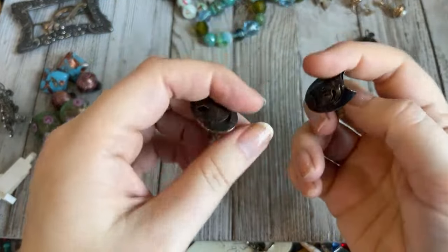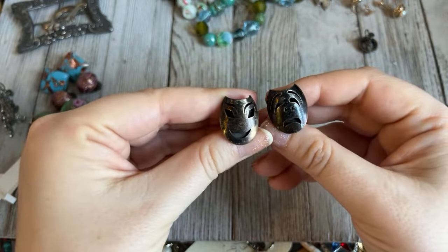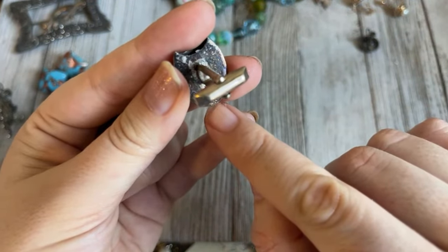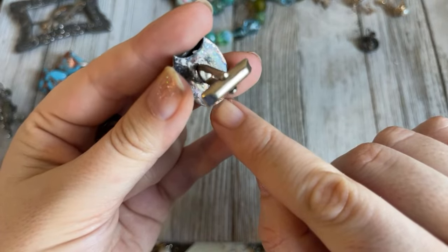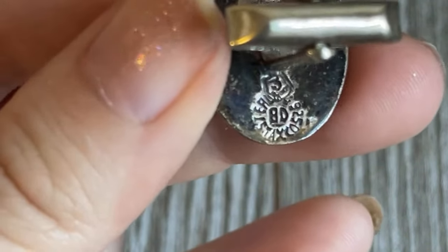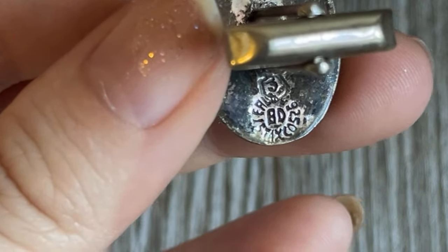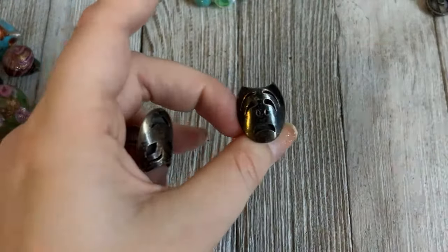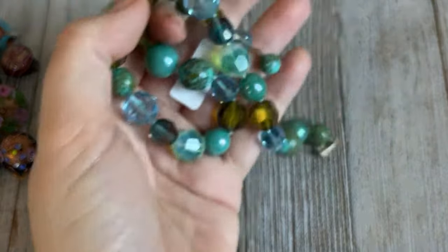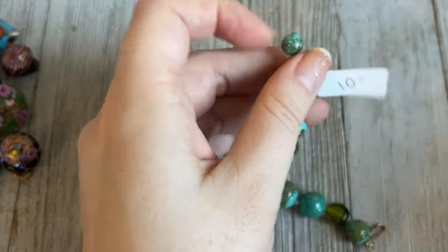And then the drama and comedy mask. These, I believe, are also marked Tesco, 925 sterling, BD, DB, 3. So I thought those were pretty great. Cufflinks. These were lovely. This was $10.